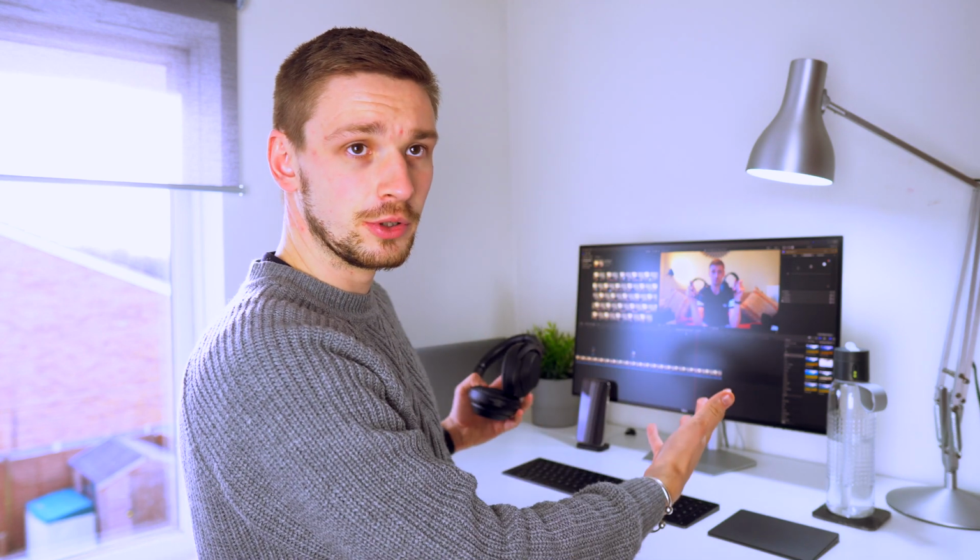As well, I didn't actually know this until I started using them, and I thought, oh, this is a bit strange. But you can only connect them to one device at a time. So if you've got them paired with your phone and you've got like a smartwatch, or you want to use them on your laptop, you actually have to repair them each time, which can become quite frustrating.